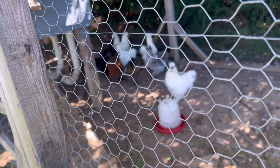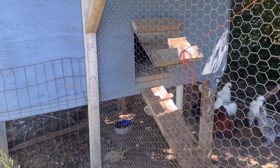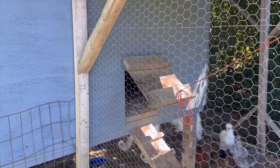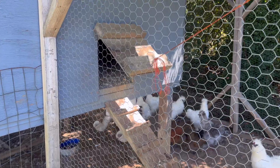Silkies are doing well. They're enjoying the cooler weather. We all have been enjoying that. But the door to their coop is not working out for me. It was sort of a thrown together idea, just a hinged lid that closes itself down over the opening. And we just use a rope to hold it open during the day.